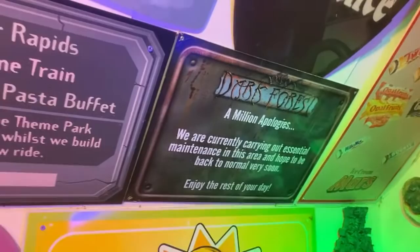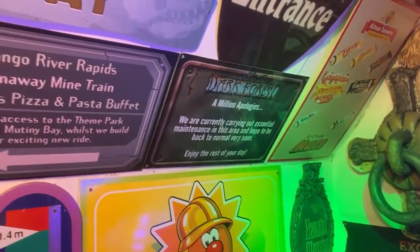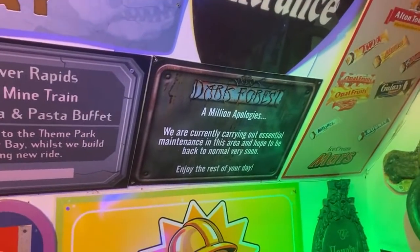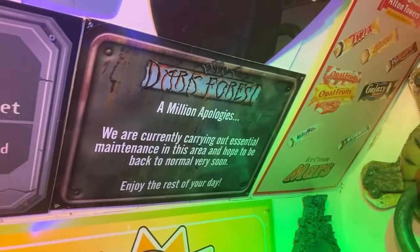One here from Dark Forest. This is a nice one, actually. Good quality. It's like a proper metal sign, that one, whereas this one's more like a covered cardboard sort of idea. I can't really remember now what the exact word for it is, but there you go. But this is a nice one from when there was work taking place down in Dark Forest.